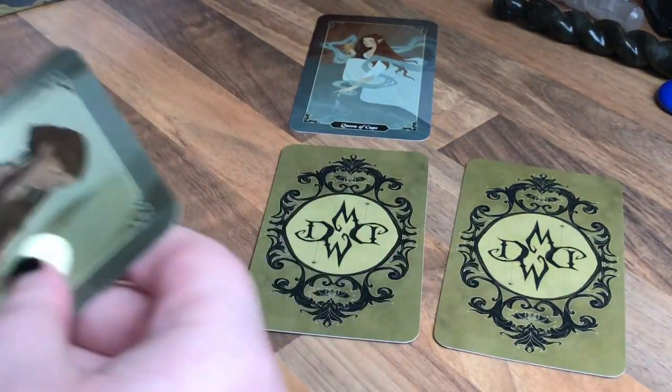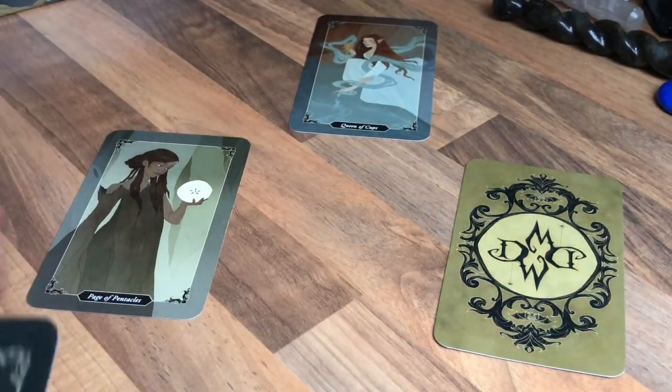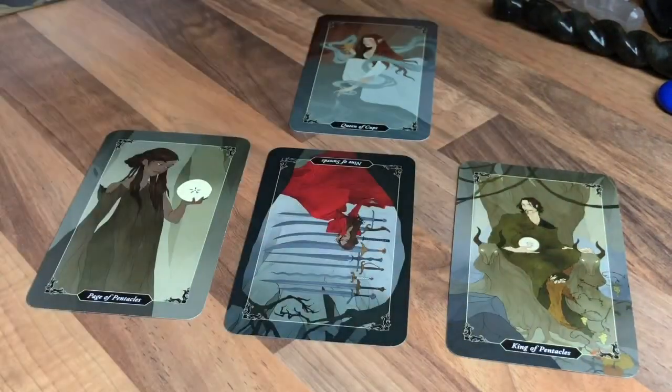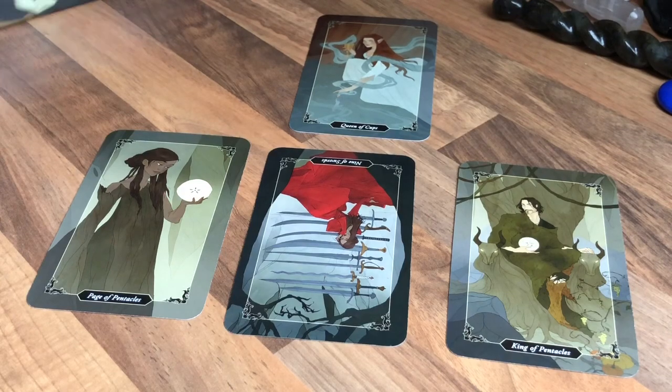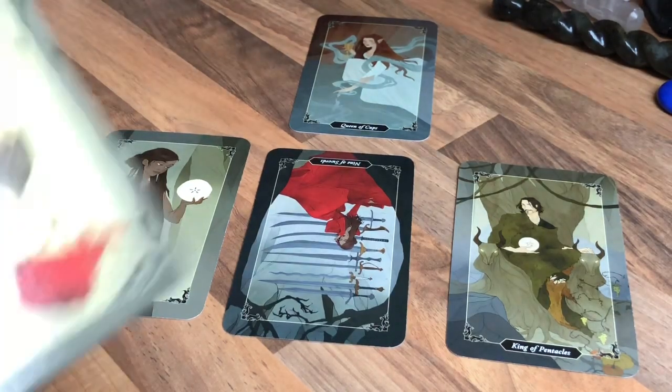Okay, first card. Page of Pentacles. Nine of Swords reversed. And the King of Pentacles. So let's use the book for this because I want to see what the shadow meaning is. I'm kind of glad a reversal came up, so then we get to test out the shadow meaning and see what the book says as well.